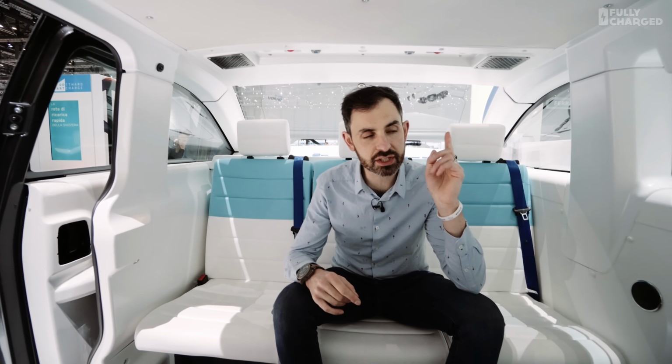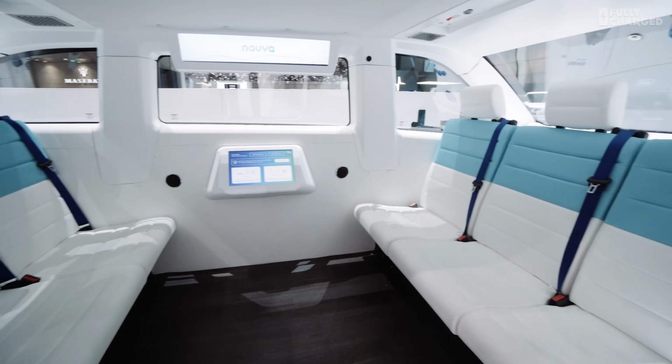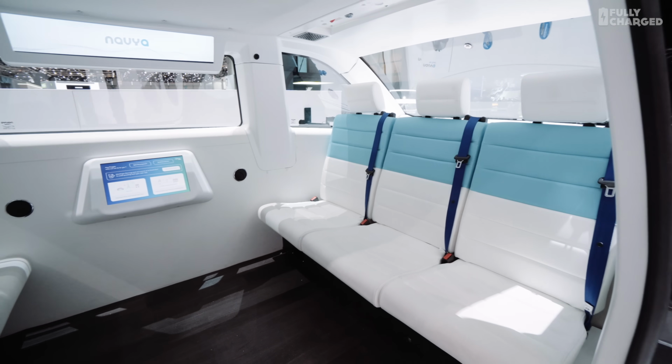This is weird because that's the front, but yet there is no front. There's no dashes and a steering wheel. There's a row of seats, the same as this, just mirrored back. And this really is a different way of thinking about the car. It's a mobility pod that nobody really owns.